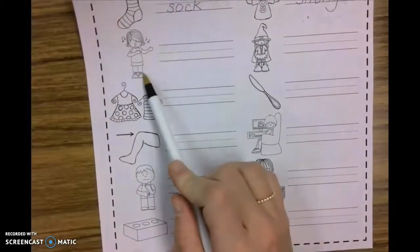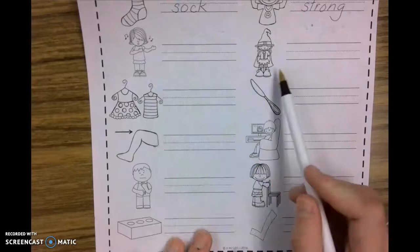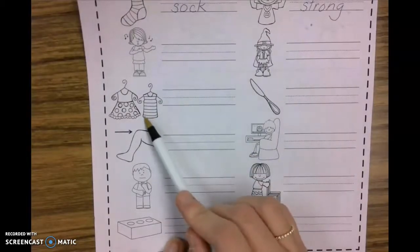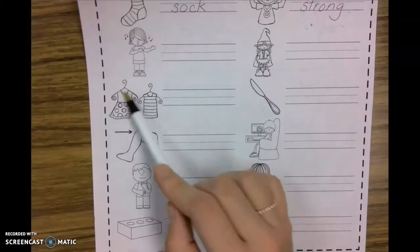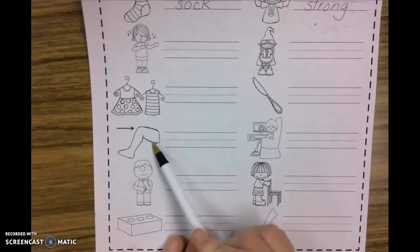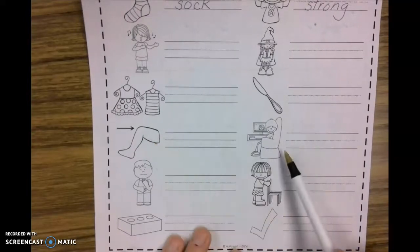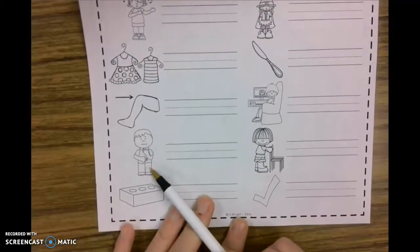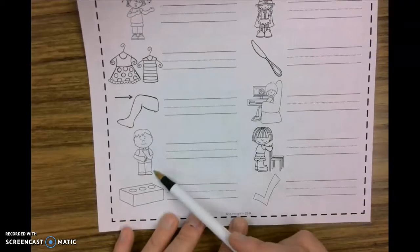This is sing, sing, witch. This would be hang, you're hanging it up. Knife, knee, watch, they're watching TV. This one would be, I think this one is itch. Looks like he's scratching.